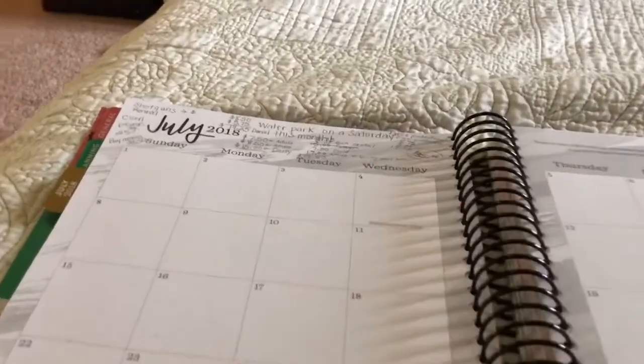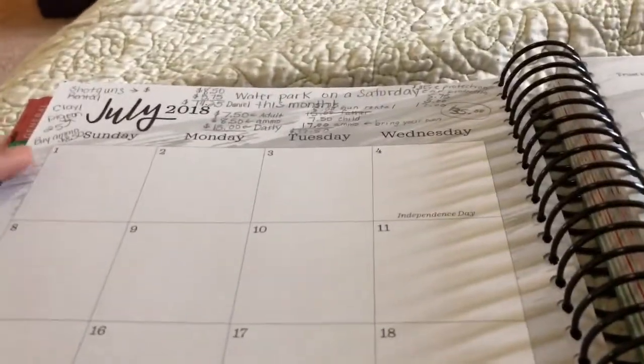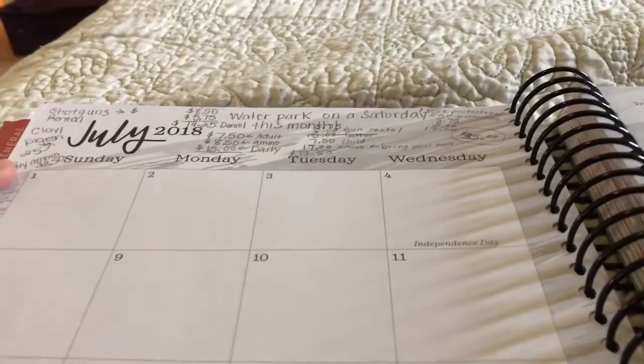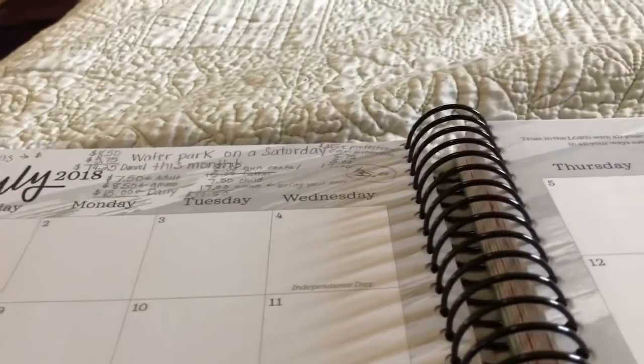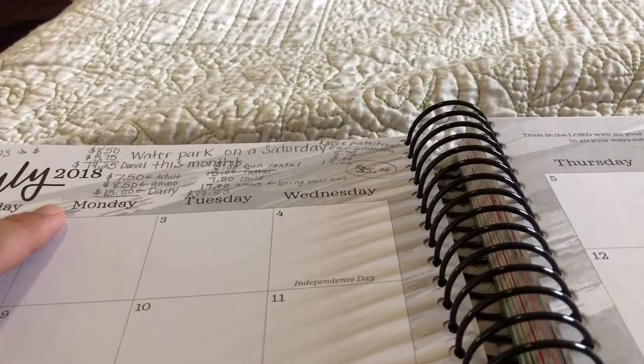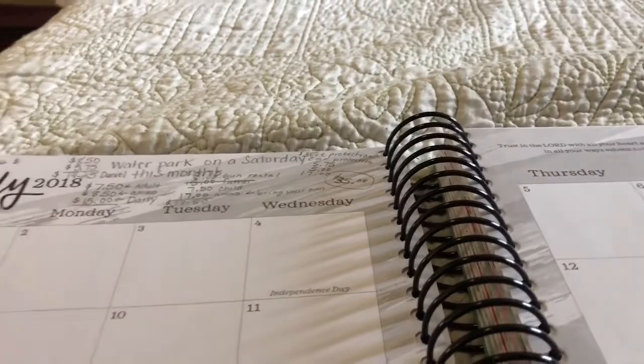So all right, then I have all kinds of information here. I called a place that's like a shooting range. I called for my son and my husband to go have a day there to find out the prices for that. They have water parks I'm looking into for this summer and how much that's going to cost. So all that information's up here at the top.